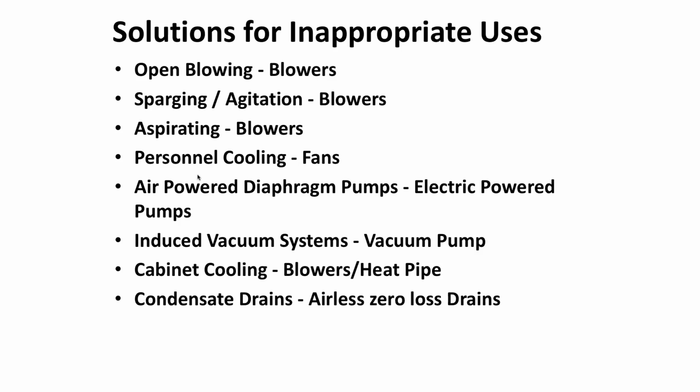Air-powered diaphragm pumps, and that's commonly called a chugger pump. They have an electric alternative to that now that's also a diaphragm pump. Induced vacuum systems using air, you can just use a vacuum pump instead. Cabinet cooling, you could use a blower or a heat pipe. I have seen a system called the Vortex Cooler that you would hook up to a cabinet with, say, a VFD in it and run 100-pound compressed air to this thing, and it would cool that panel down, but it would use an ungodly amount of energy to do that. And condensate drains, you can go to an airless zero loss drain.